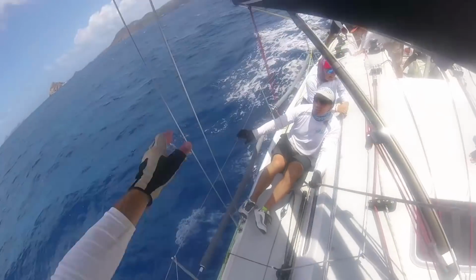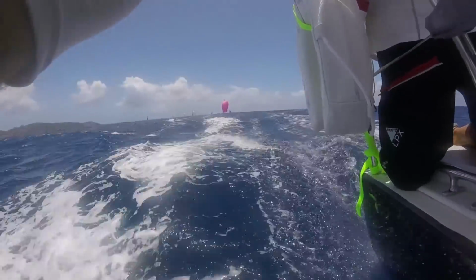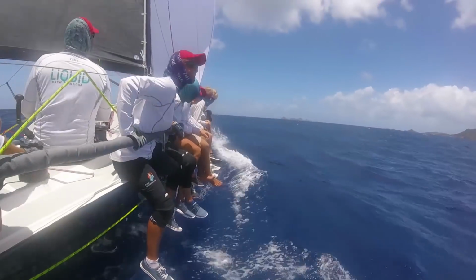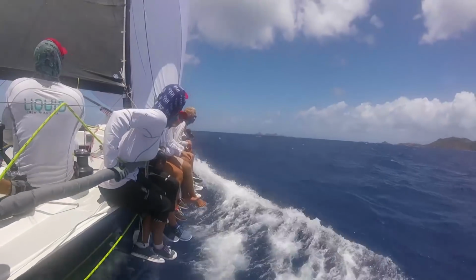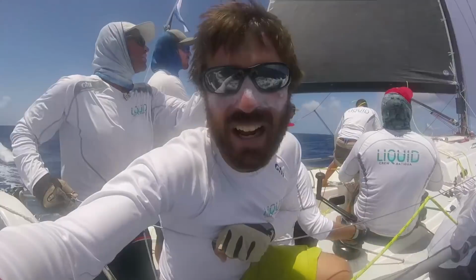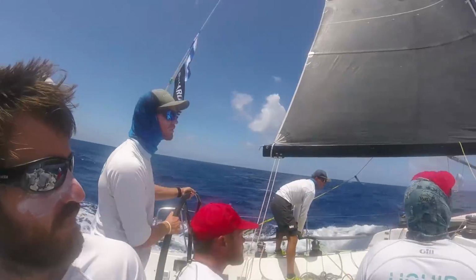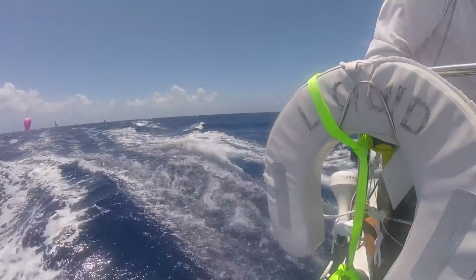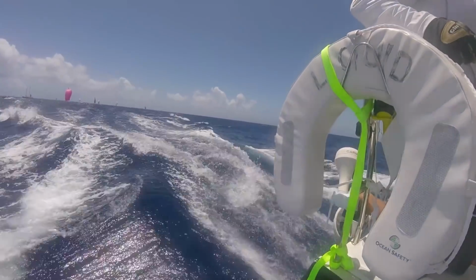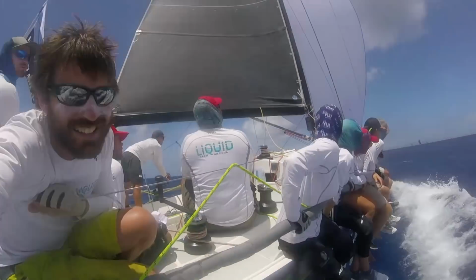Sometimes it's not that easy and the jibes can be a pretty messy moment on the race. But when it works, it's just beautiful. And there, look at this, we're gliding, it's so nice. Alright, we're surfing at 30 knots. Look at this wake that we have behind us, so nice. Woo! 15 knots!